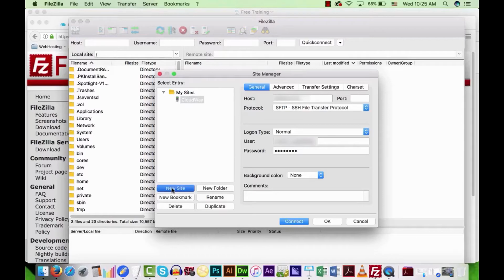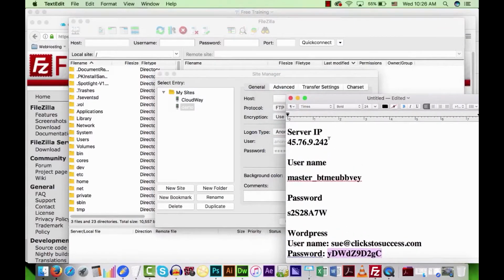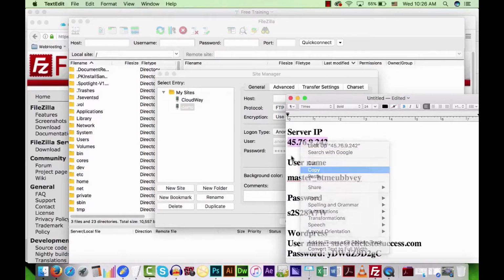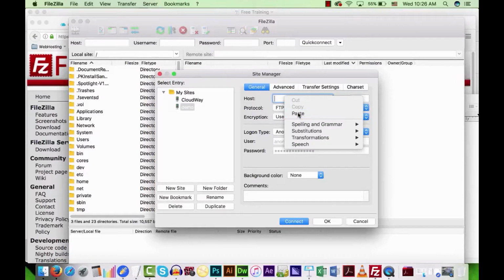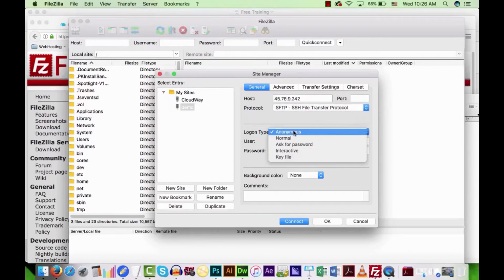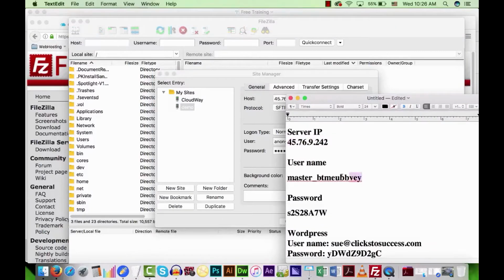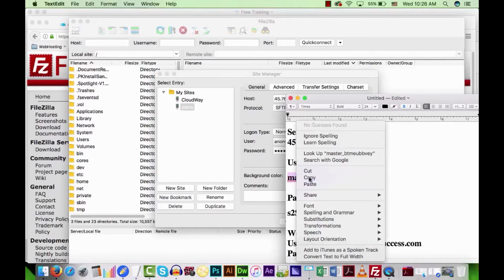So let's do a new site. We'll call it demo. This is our demo server I want to connect to. For the host, let's go back to this text editor. We pasted our server IP here. So let's copy this. This host is our server IP. And here the protocol is secure FTP. Login type is normal. And the username and password are your master credentials.